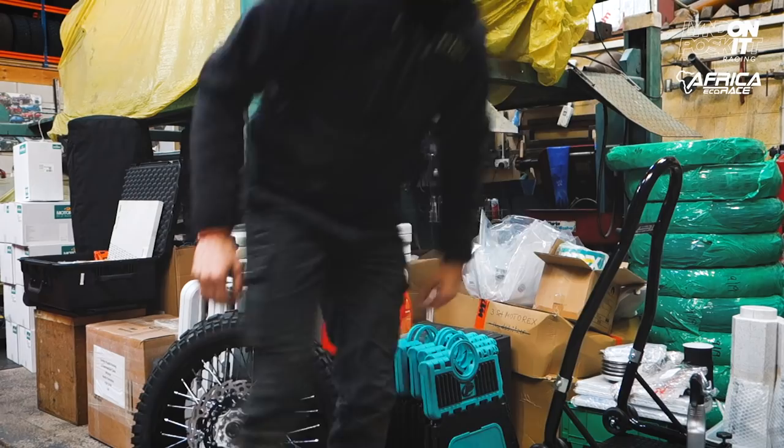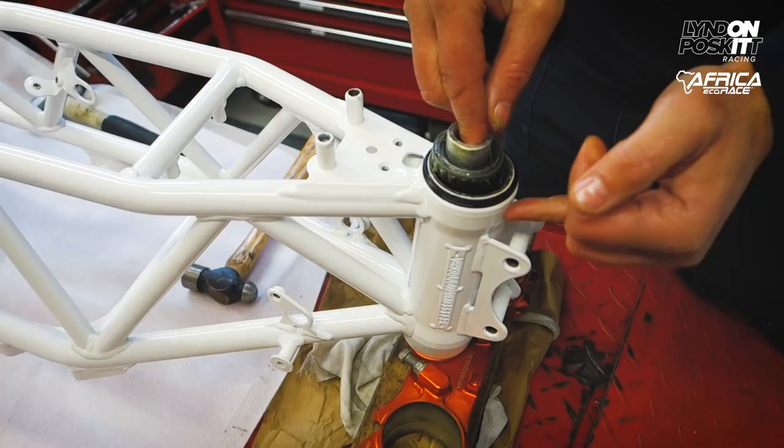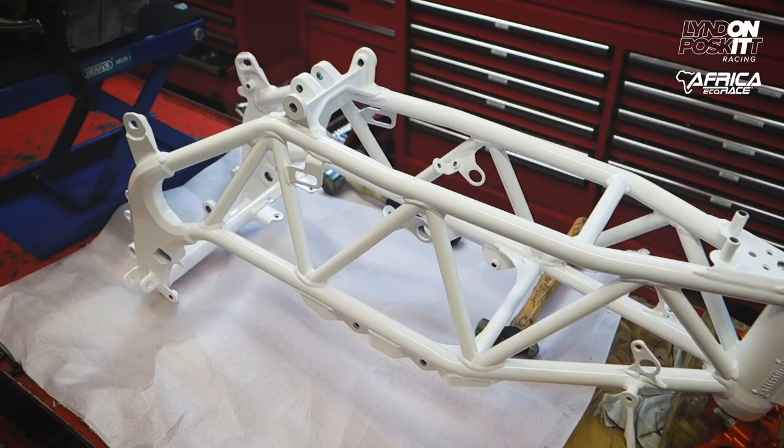So this frame build starts here, and go on, Tim. Tim's just putting new bearings in there. There's nothing like a freshly greased bearing, is there, Tim? Perfect. Look at that. New frame. Engine there waiting. It's all go here.